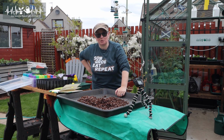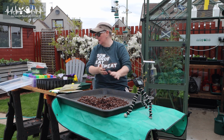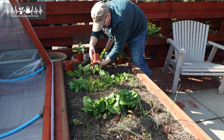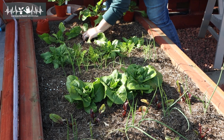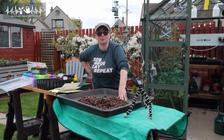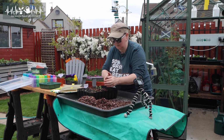The other thing I'm going to sow to catch up, I don't even have any to show you. That's how bad things are. Lettuces. Can you believe this? I've had lettuces of all sorts going right through winter, and I can't get any to germinate now. I do not know what is going on. So we're going to be sowing some lettuces as well. So I'm going to get that lot done first.